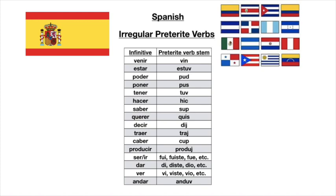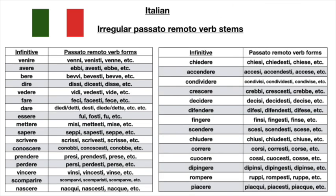Italian does tend to have more irregularity in these tenses, and there are more verbs that are irregular in these tenses. For example, a verb like to be born in Spanish is nacer, and then in the simple past tense, the preterite tense, it's regular. It's nací, naciste, nació, nacimos, nacisteis, nacieron.